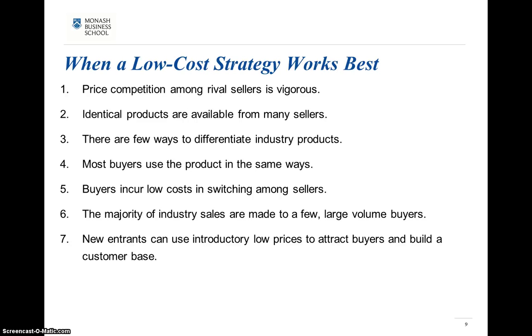When the majority of industry sales are made to a few large volume buyers, or when new entrants can use introductory low prices, which I talked about before, to attract buyers and build a customer base. These are all conditions in which a low-cost strategy is most advantageous.